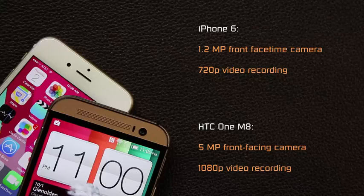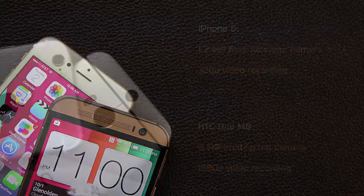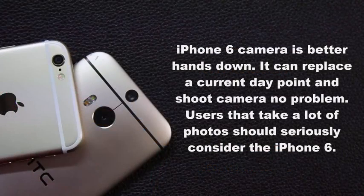The real battle comes down to which rear camera is better, and in this instance the trophy goes to the iPhone 6 hands down. It is good enough that it can replace a modern point-and-shoot camera. So if camera is important to you guys, you have to make sure that you inspect the iPhone 6 very, very carefully. Like I said, it's a camera that can in fact replace a point and shoot camera, but I cannot say the same thing for the HTC One M8.